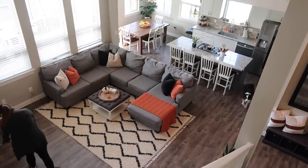But we are almost done. All I have to do pretty much, I think, is a quick dusting and mop, and we're ready to start decorating. Yay!